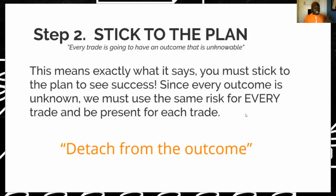Okay, if I have a 35 pip stop loss and I'm trading at $1 per pip, well, worst case scenario, I'm going to lose $35 on this trade. Best case scenario, this trade is going to hit my 80 pip take profit and I'm going to make $80. So then you have to assess your risk, right? So I'm risking $35 to gain $80. Once I know that, once I've assessed the risk, once I've accepted the risk, I'm comfortable and I can place that trade.